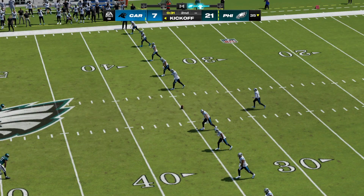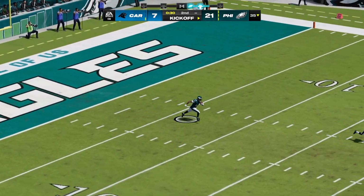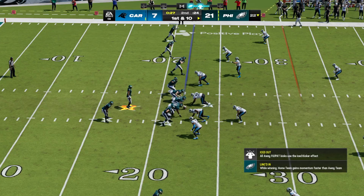Now after the touchdown, here's Pinheiro to kick it off. Bringing it out of his end zone, Isaiah Rodgers. And he returns this to the 22.